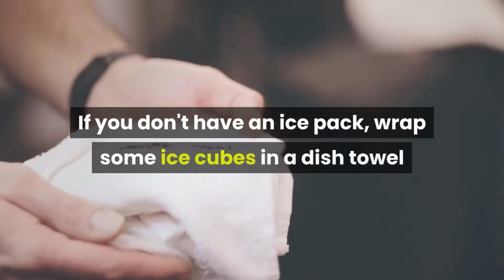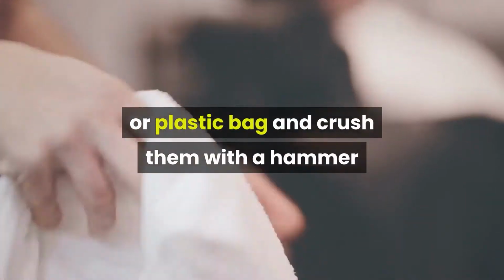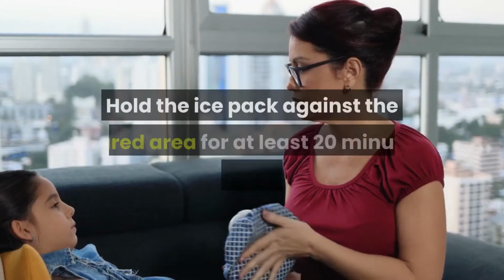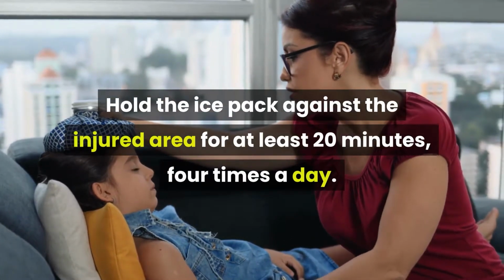If you don't have an ice pack, wrap some ice cubes in a dish towel or plastic bag and crush them with a hammer or by banging them on the kitchen counter. Or simply grab a bag of frozen veggies from the freezer and wrap it in a towel. Hold the ice pack against the injured area for at least 20 minutes, 4 times a day.